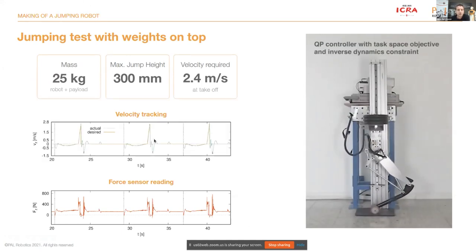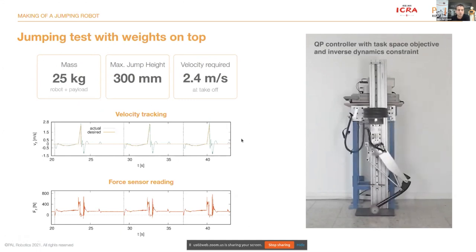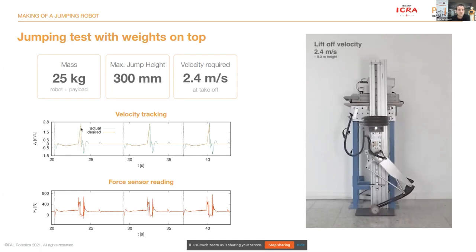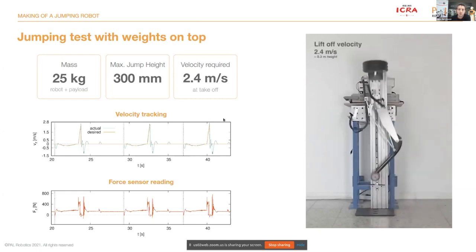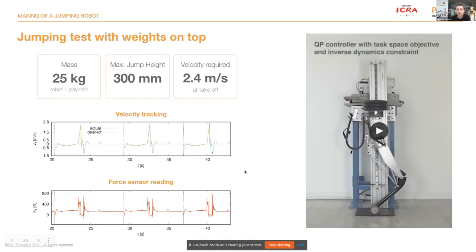And from the velocity tracking plot here, these are a sequence of three different jumps. We can see that we reach the 2.4, even 2.5 meters per second that are requested at take off for reaching this height. And you can also see the force measurement. Here we are at more or less 800 Newton, which is a little bit confirming the theory that we had at the beginning, that during the landing you can experience 4 or 5 times the weight of the system.